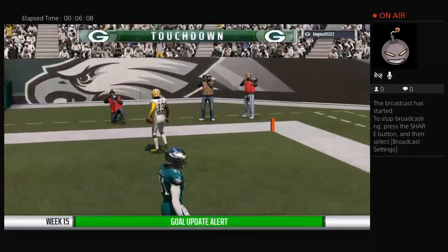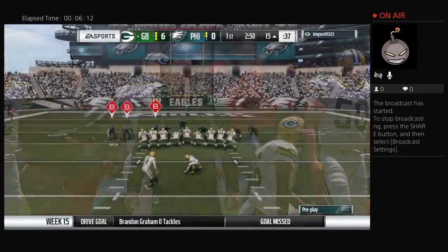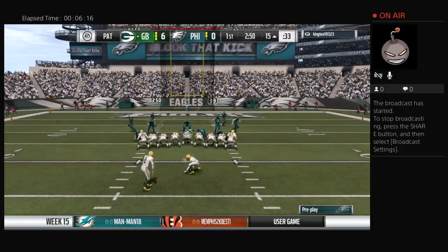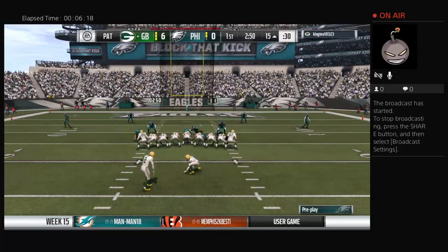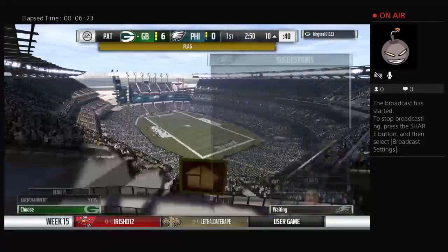Touchdown, Packers. Their dangerous wide receiver. An 80-yard touchdown. And the Packers have taken the early lead. And correct me if I'm wrong, that was just a simple fly route, wasn't it? No, there's nothing to correct at all. You've got it down pat.